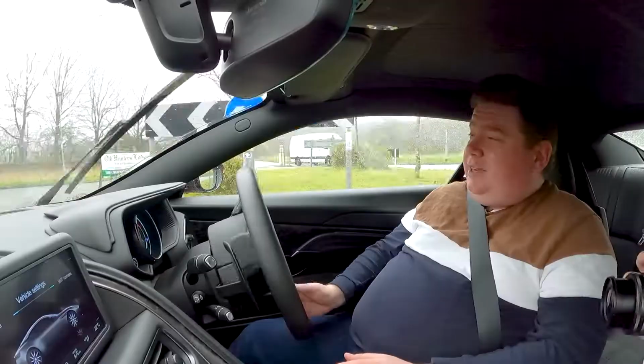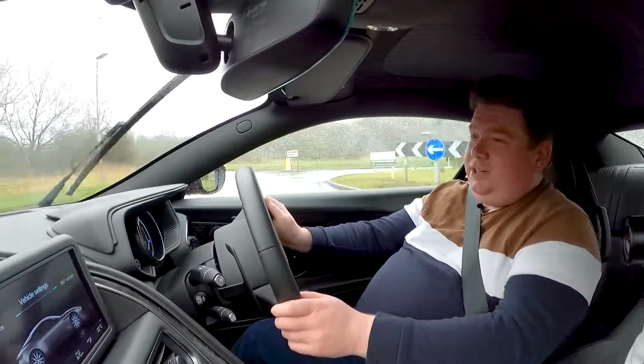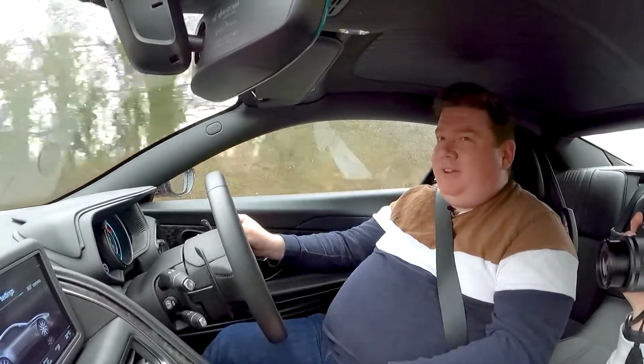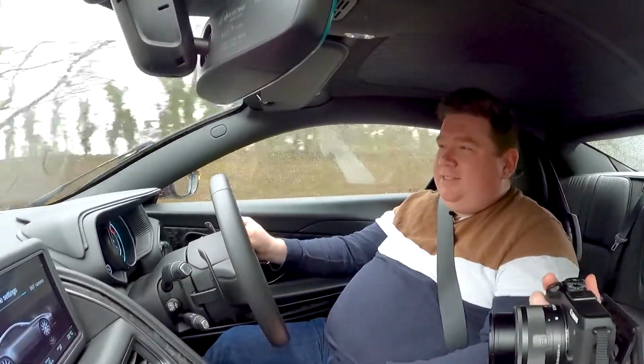Okay, so whilst Aston Martin might have got the digital dashboard all looking very nice, the sound of the indicator is horrific. I mean, just listen to that.